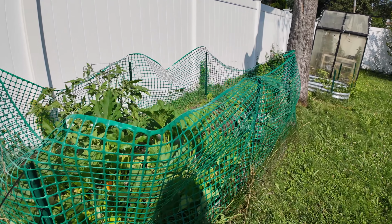Okay, let's go check out the garden. I feel like I haven't given you a garden tour in a while, but we have a lot going on actually. Okay, my shadow looks really funny, but this is what the garden looks like. It is very wild, but I have been letting it do its thing, and that has been successful so far.